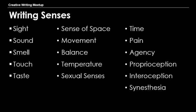Or your character can be taken out of time. Now, I don't mean traveling through time, though that's an option. But what happens to a character when a sense of time is removed? When they're put into four walls with no access to the outdoors, what happens to that rhythm that they have? So time is a sense. We're very aware of it, and we can have a lot of conflict when that's taken away.